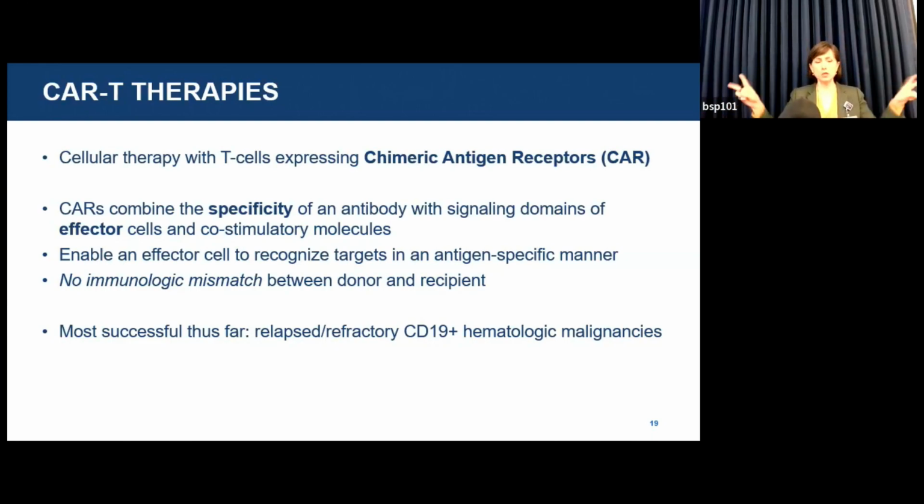And then you have a co-stimulatory molecule, because it calls to fight more cells, as in the normal pathway. It enables an effector cell to recognize targets in an antigen-specific manner. And those that are autologous based, and that's why it's in italic, there is no immunologic mismatch. It's from me to myself. And that's why this is highlighted. We're going to talk about allo.